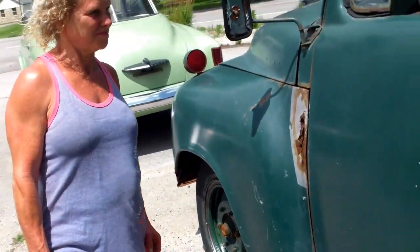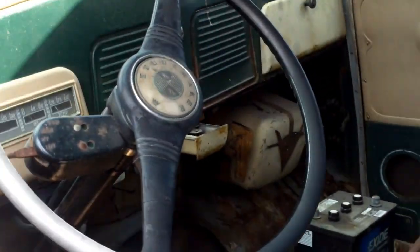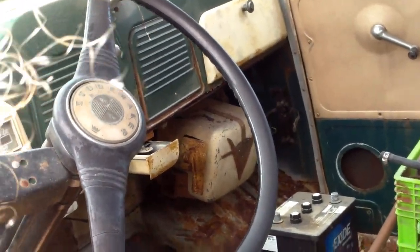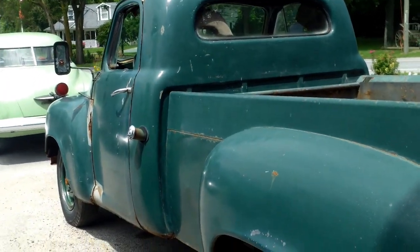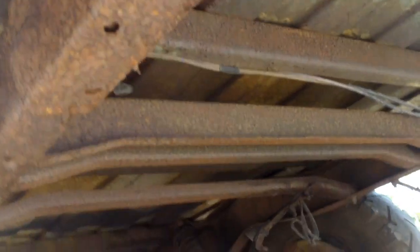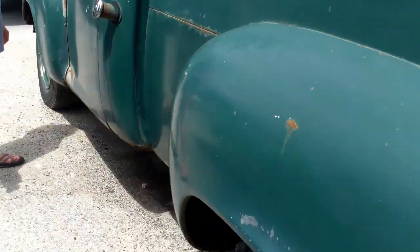Doesn't need any more work than that truck that Dad was trying to get us to buy, you know? I mean, it needs work, but... Oh, honey, the floorboards are totally... Body itself. Yeah, that's what I'm saying. It's not any worse than that truck that Dad was talking about. But the chassis and frame, and it's got a busted bracket up here where the cab attaches to the chassis.